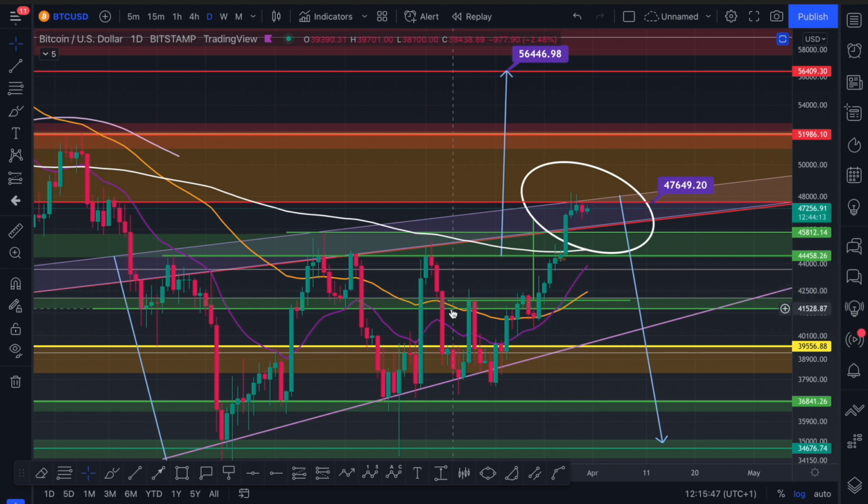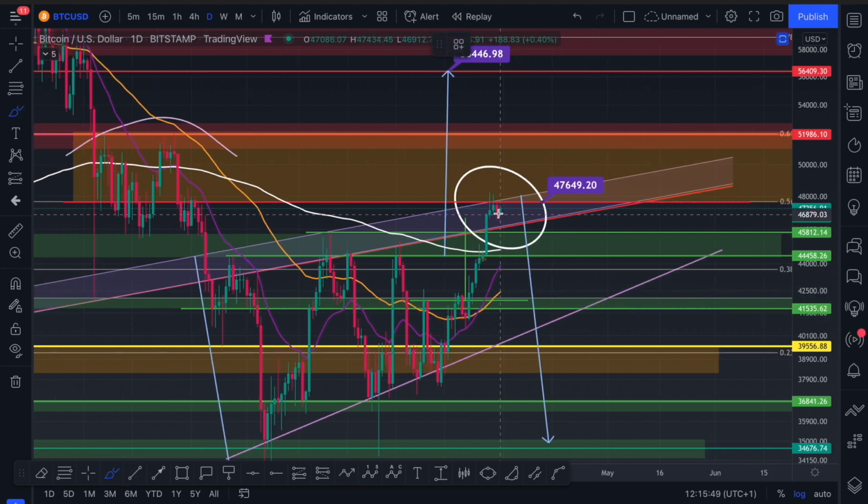So what have we been saying on the channel that needs to happen? We need to fall back to these EMAs. The longer it takes, they're going to meet, get that quick retest, and then if we can break this high, then we can long back to this high and into 56k. That is what I'm personally waiting for.